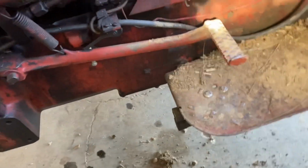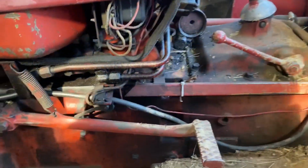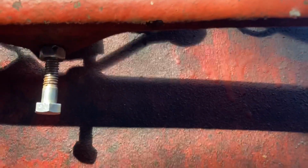Okay, so as expected, the pedal was off. It's supposed to be 6 from here to the top of here, like I said, and it was 7 3/4. It was almost 8. So this bolt right here had a lot of rust on it. I took it over to the bench grinder and ground it up, got all the rust off, and then I tightened it up, left the nut on there so that it won't loosen up over time.